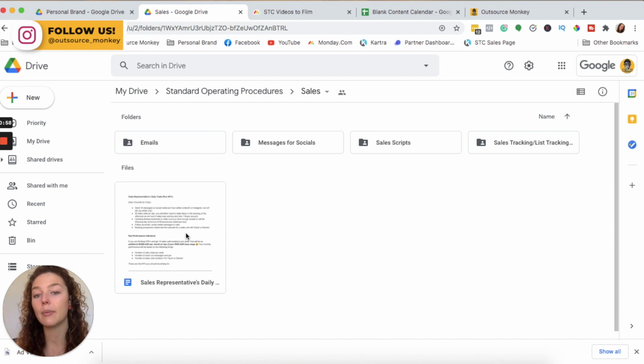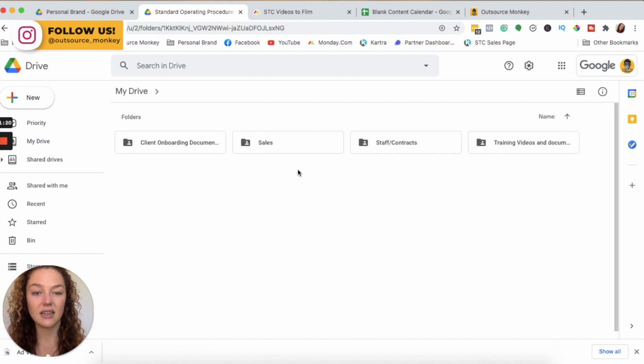Our sales rep is hired on a commission basis, so she gets a standard monthly wage, and then for every booking that she gets us in our calendar, she gets a commission for that as well. That really ensures that we know that she's always going to be working hard and trying to actually get us bookings, because her position is commission-based. So that's our sales folder.